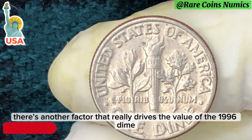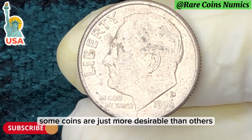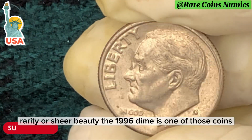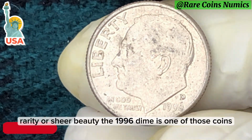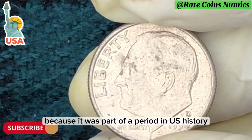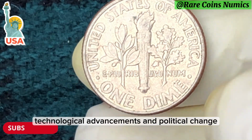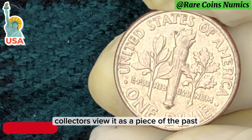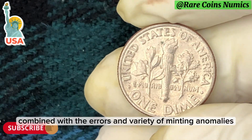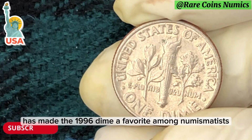But there's another factor that really drives the value of the 1996 dime, and that's its collector demand. Some coins are just more desirable than others due to their historical significance, rarity, or sheer beauty. The 1996 dime is one of those coins. Because it was part of a period in U.S. history that saw economic growth, technological advancements, and political change, collectors view it as a piece of the past, a tangible artifact of an important era. This historical connection, combined with the errors and variety of minting anomalies, has made the 1996 dime a favorite among numismatists.